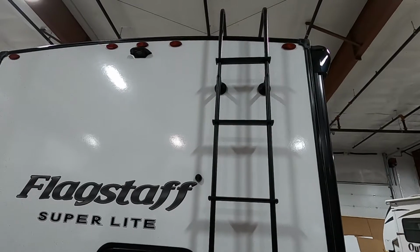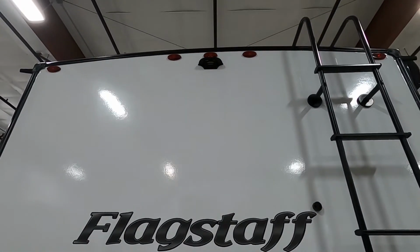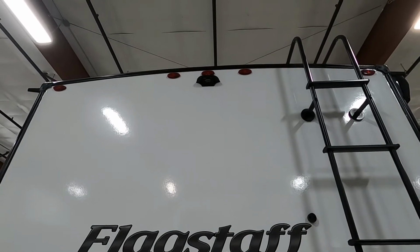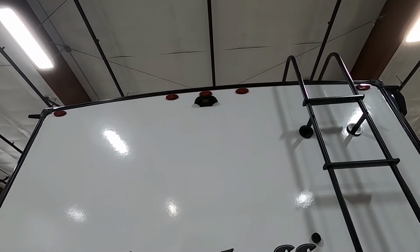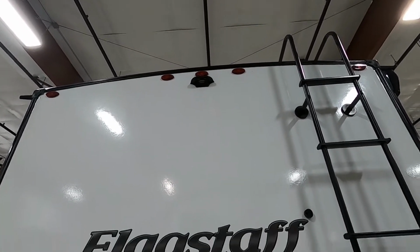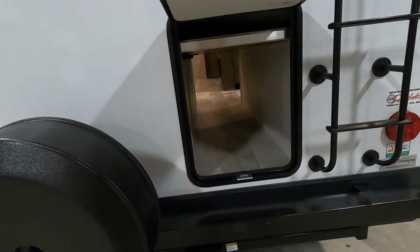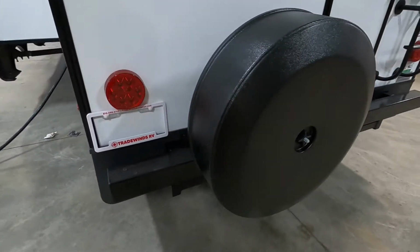Preferably twice a year. Caulk as needed. This is also prepped for a Furion backup camera. It's a device that you can purchase from our store, set it on the dash of your tow vehicle. Electronically communicates with this device, giving you a backup camera for the unit. Storage. Great cover for your spare tire.